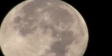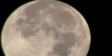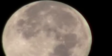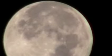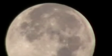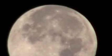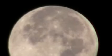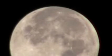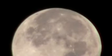Now there's several unusual things happening at the moment. The belt of Orion is pointing eastward and slightly north by maybe 2 or 3 degrees. That is out by about 40 degrees.